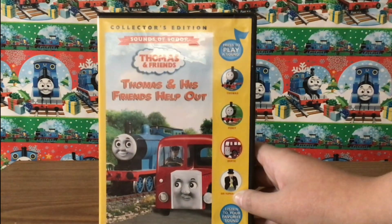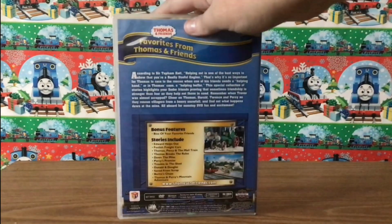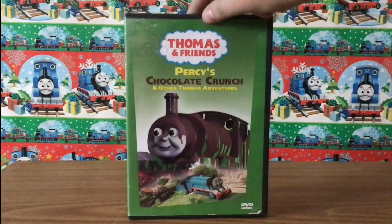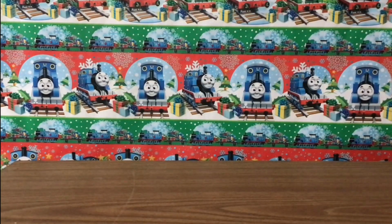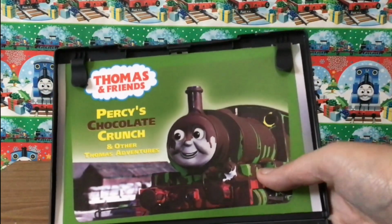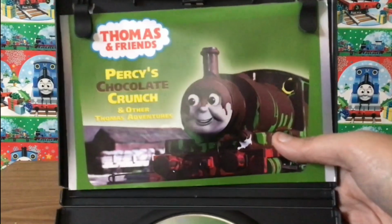Next we have, I want to say this is a reprint for Thomas and His Friends Help Out. I think for now this is the only one I'm going to show that I'm actually going to open. This is an Anchor Bay print of Percy's Chocolate Crunch, but this one, if you take a look, actually has all of the inserts in it. I've had this DVD so many times, I have not seen this insert. That's pretty cool.